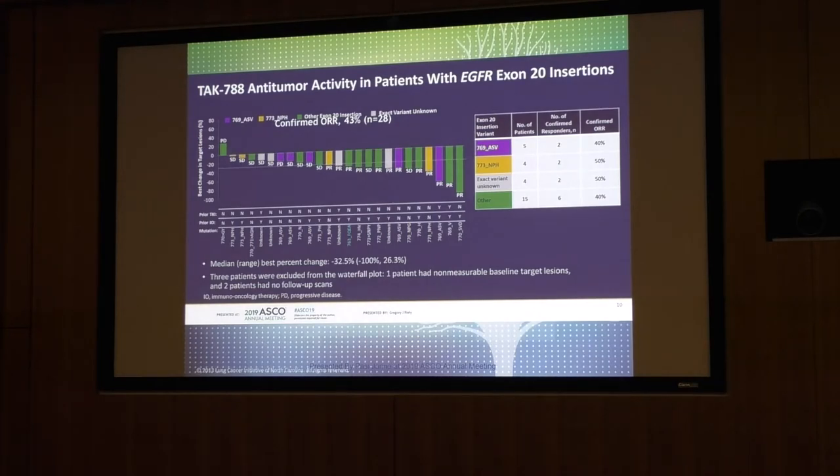And a beautiful waterfall plot. 43% response rate and immaturity. And again, as we normally hope with phase 1 studies, we hope that perhaps this will drift upward over time.